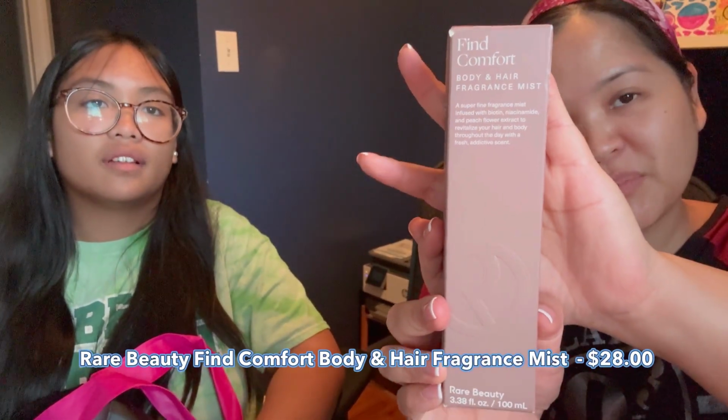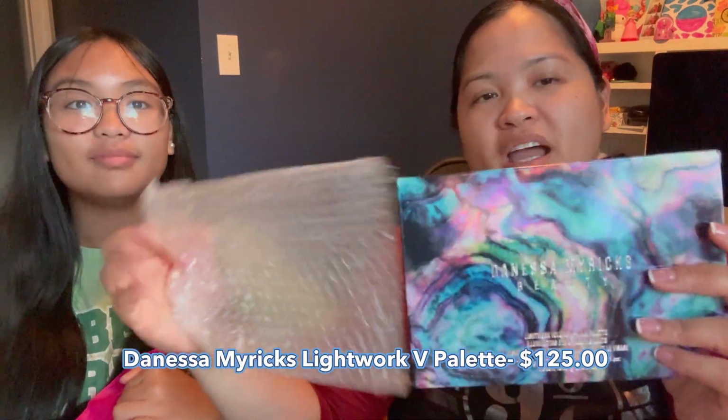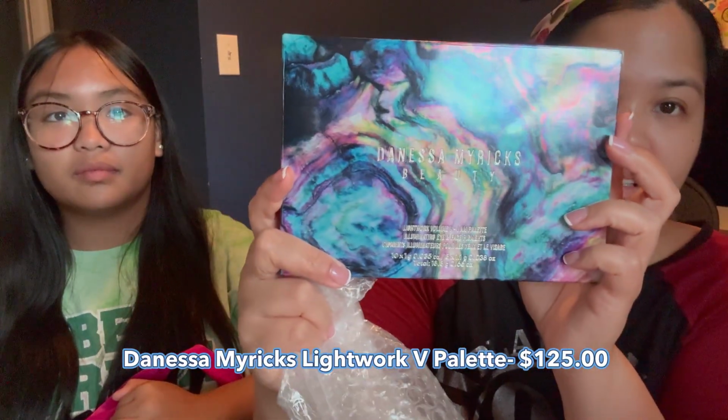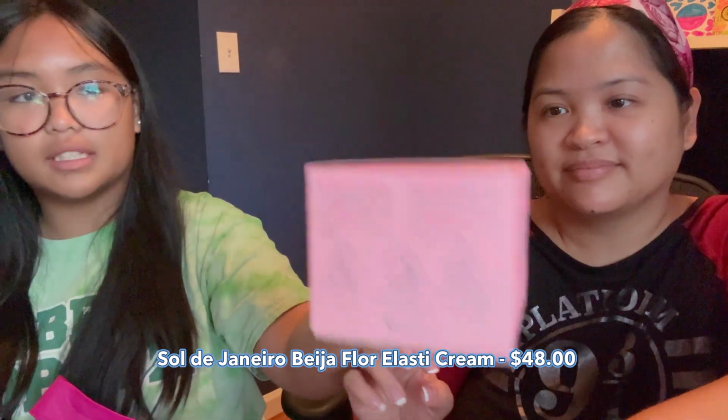And another Rare Beauty product is a Find Comfort Body and Hair Fragrance Mist. The Danessa Myricks Palette. It's Lightwork Volume 5. The Sol de Janeiro Beija Flor Elastic Cream. This is a 68 for Rosa, basically. It's her favorite. The yellow one cream is my favorite. She's steam pink. Yeah.